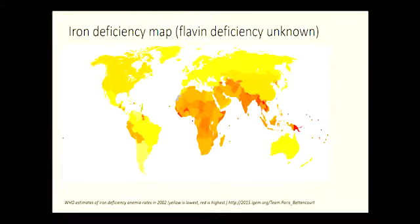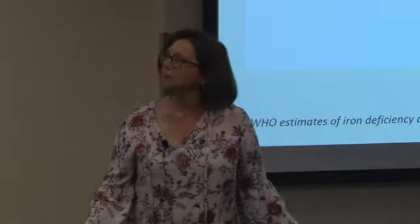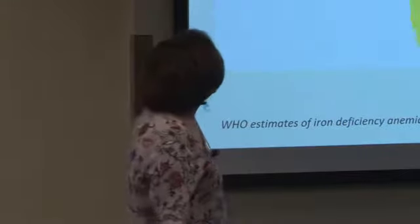Now, this is a map of iron deficiency, and you can see that in some countries it's quite terrible, especially in women, pregnant women, and children. We don't have a map for riboflavin because we don't have a test for riboflavin. There's no way to easily check if riboflavin is deficient in these populations.